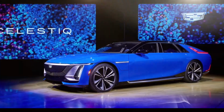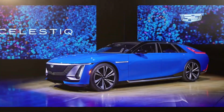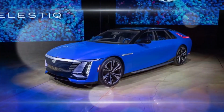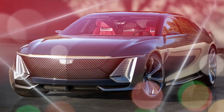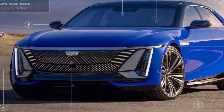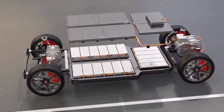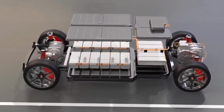Maintain a light enough right foot, and Cadillac claims the Celestiq will travel 300 miles on a full charge of its 111 kilowatt-hour battery pack. This is the pack's gross capacity. Cadillac has yet to reveal the pack's usable capacity. Cadillac arranges the Celestiq's battery cells horizontally to increase cabin space.